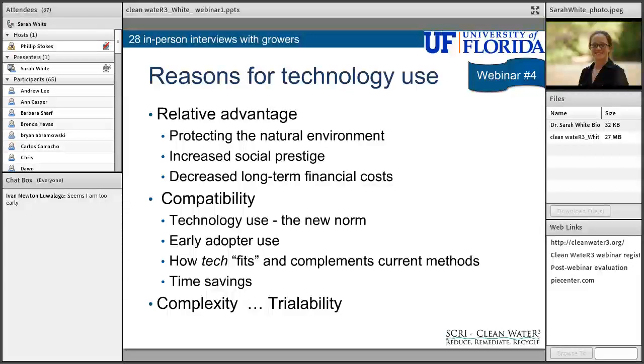But, so we have reasons for technology use. They differ among people and groups and where you are and who you're communicating with, but some of these basics, and this is definitely not my area of expertise, are relative advantage. So why do we want to do it? It could stem from the desire to just protect the natural environment, or it could be increased social prestige, or it could be decreased long-term financial costs. But then if you think beyond just that relative advantage to how it will integrate with your operation, compatibility: technology is ever more being integrated with almost everything we do every day. So it is a new norm.